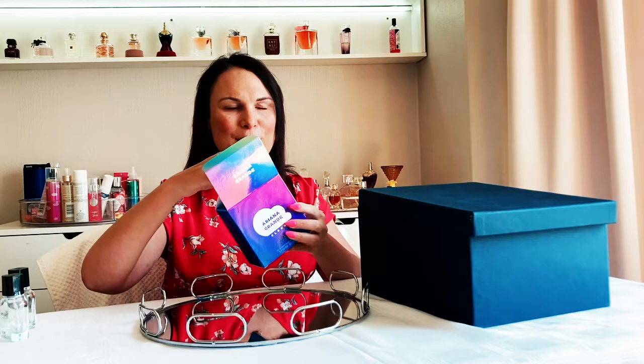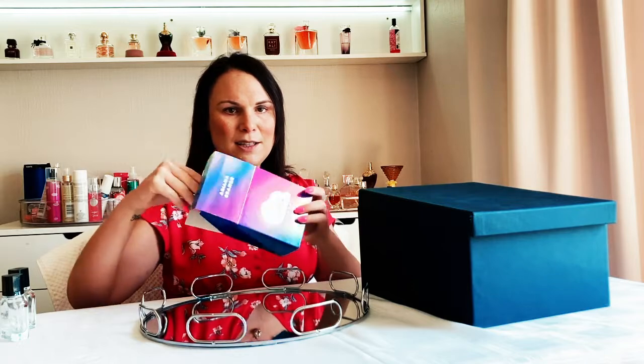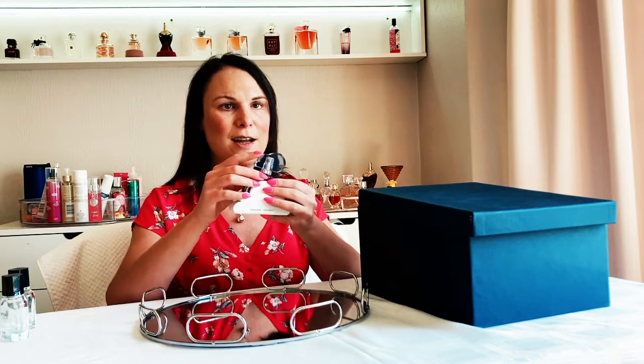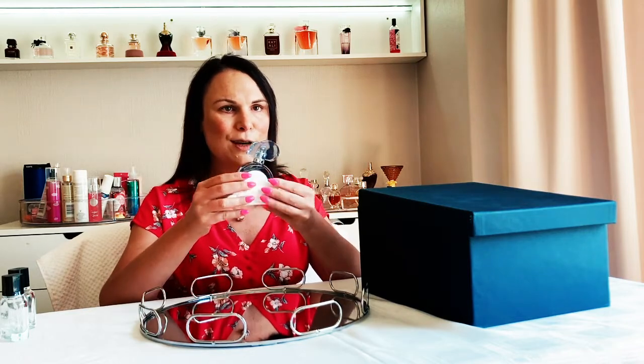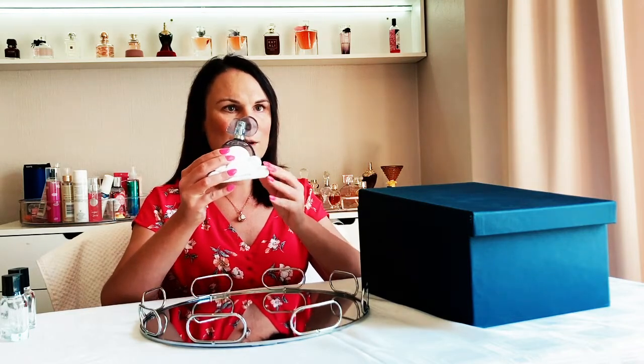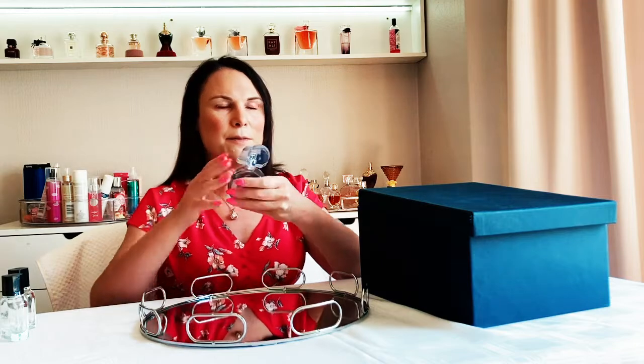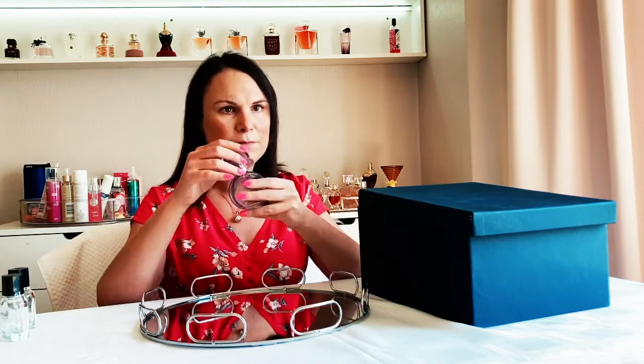So this fragrance, when I first sprayed it, I was so nauseated. But I think it was something else, and I associated it with this perfume, unfortunately. Oh, you guys, and now I love it. Now I absolutely love it. So I'm going to get rid of this cloud, and I'm just going to keep the bottle, obviously. So this is a 50 ml.